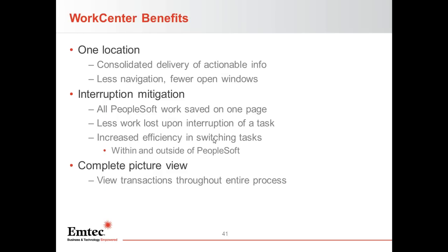Some of the benefits of the Work Center is that you're really consolidating all of your information into one location. So you have the actionable information, you can transact from it, and you can see your data with less navigation. Also, preventing interruptions, as we mentioned earlier, you can really transact all from that one area rather than jumping back and forth and maybe getting distracted as you're pulling up some other information. And then it also provides a complete view of the entire process. So it's really helpful, especially as we look at processes that may cross modules, where this way you can have all the information in a single place.